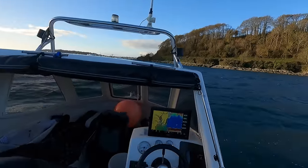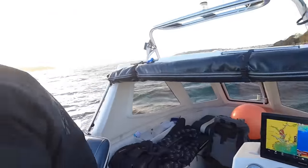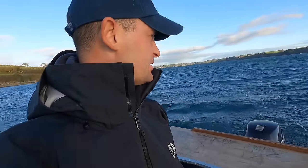It is a very blustery day today. It's absolutely howling. We are drifting at best part of 2.2 knots, and that's just with the wind. Yeah, we've got a very strong northerly wind today.